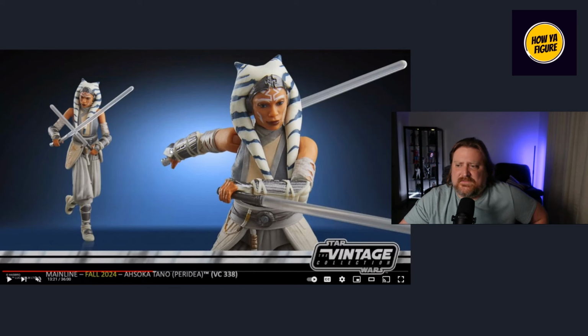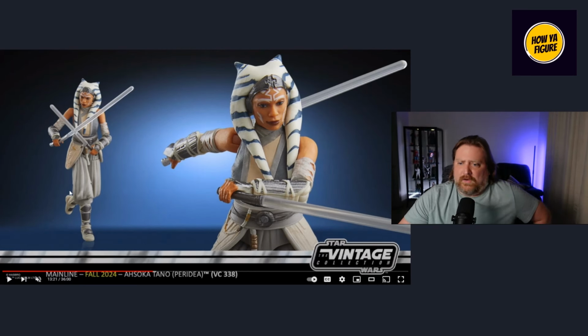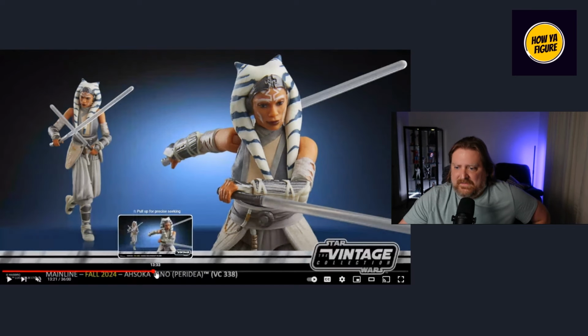The Black Series figures from Ahsoka look really good as well. They just always do a good job with Ahsoka, and this is another one that they really did well. Look at the costume design here. Look at the articulation, looks really good. The lightsabers look great. The head sculpt looks fantastic for a Vintage Collection figure. I am very, very impressed with this, and this is one that I definitely think would be coming home if I did collect this line of figures. But man, this looks really, really good. I'm very impressed with this look for the character in this scale.